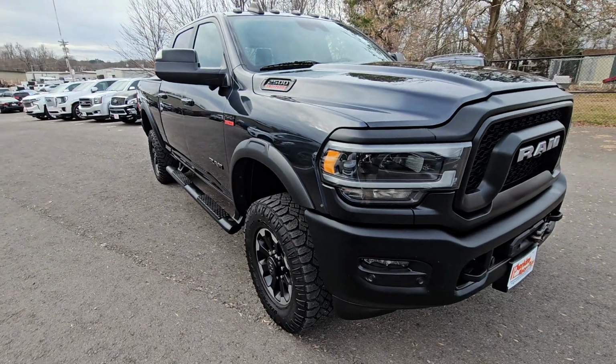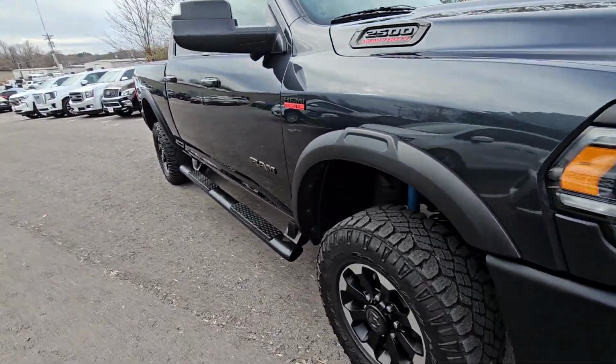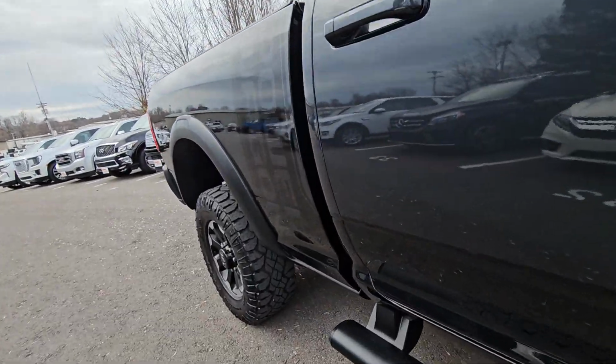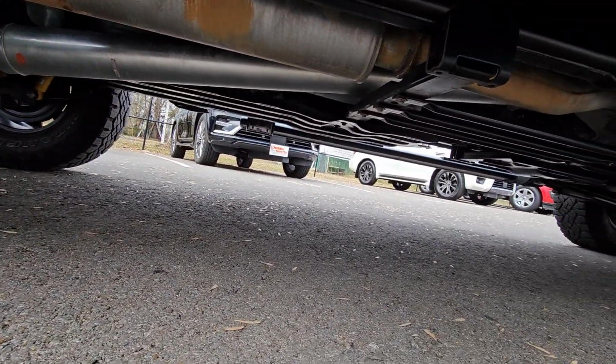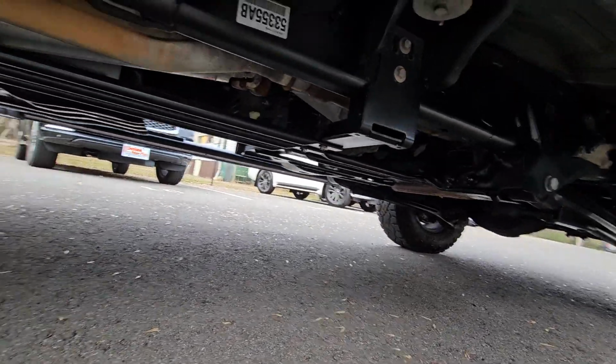Again, just a really sharp looking truck. I love the color on it. I don't think I've seen this exact color. I've seen black. I've seen several that were white. We get a lot of white ones when we get the Power Wagons. This one, though, looks fantastic. Getting underneath it. Back to front.